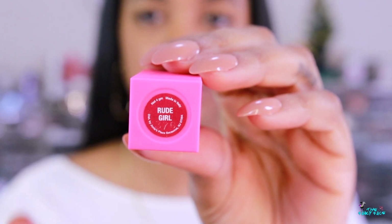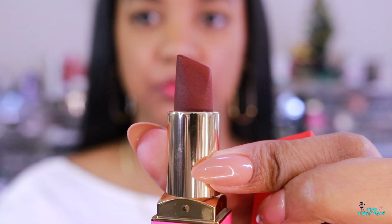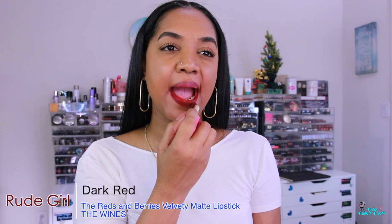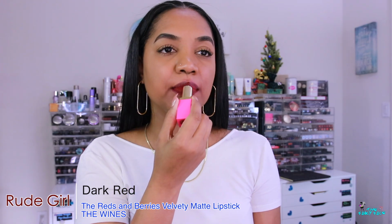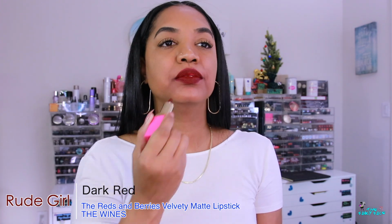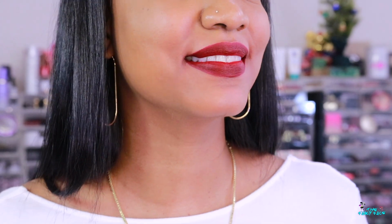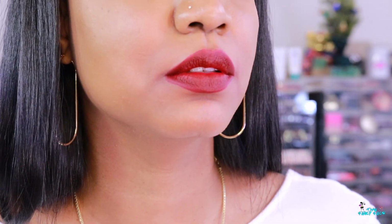Next up is the shade Rude Girl, which is described as a dark red, and that's exactly what it is. It's a deeper, more berry red though. It definitely has more of a burgundy feel to it. And I like this shade. I prefer it over Rouge, but still not my favorite shade. I don't know, maybe it's the berry undertones that I'm not vibing with, but it's still a pretty stunning shade. So if you wanted a deeper wine red shade, here you go.